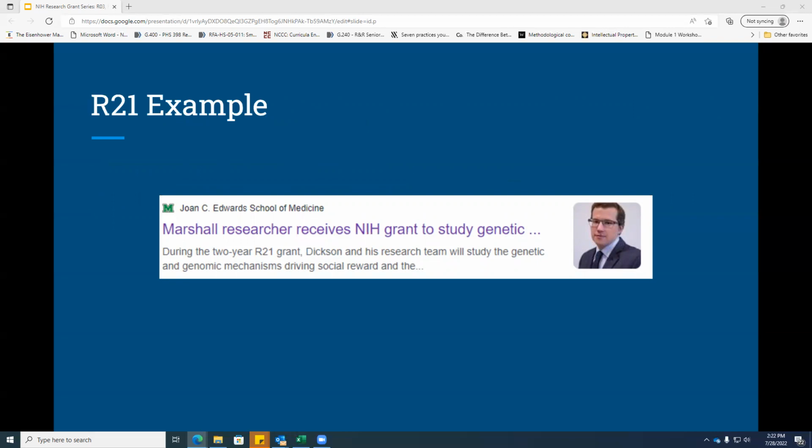For the last example grant that we're looking at, we have an R21 awarded to Dr. Bryce E. Dixon at the Marshall University Joan C. Edwards School of Medicine to study the genetic and genomic mechanisms driving the relationship between social reward and cocaine addiction. Dixon states, the successful completion of this project will provide a foundation for future deep characterization of identified genetic mechanisms driving the preference for a social reward over a drug reward in mice, and contribute to the development of novel, more effective addiction treatments. So this gives back to the high risk, high reward nature of the R21. If Dr. Dixon can succeed, we'll have significant strides accomplished in treating drug addiction, which is sorely needed.